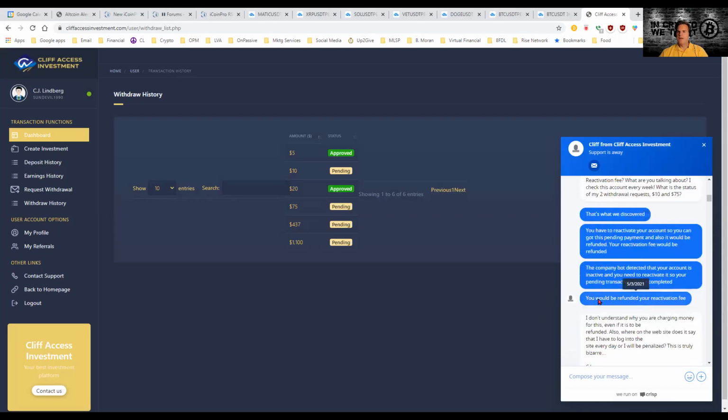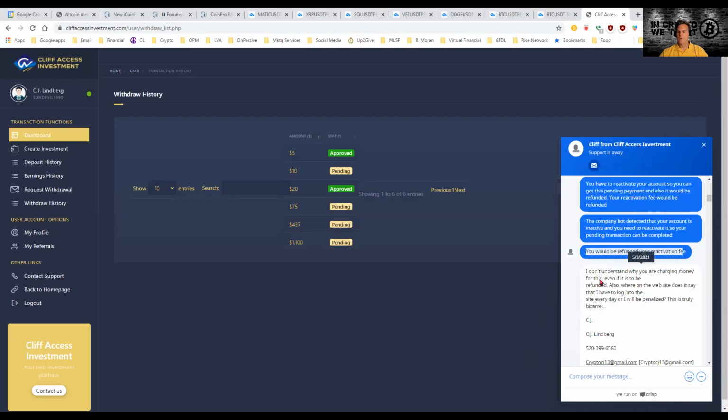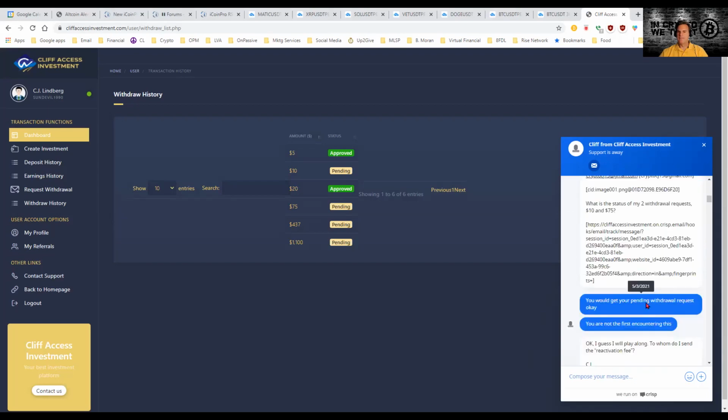And they told me it would be refunded. My reactivation fee would be refunded, which makes no business sense to me. And I even wrote them back, "I don't understand why you're doing this." And I asked where on the website there was anything about fees, and they didn't respond to that aspect of my request. So that was the first fee they requested.